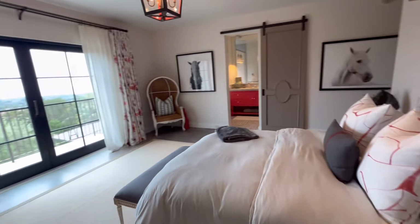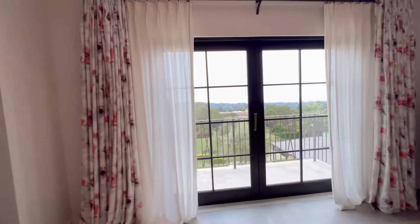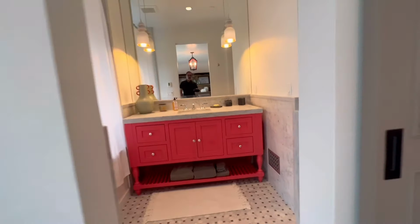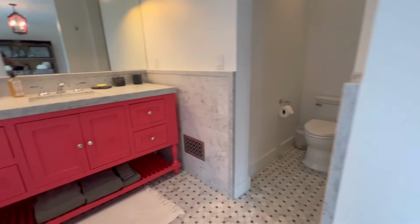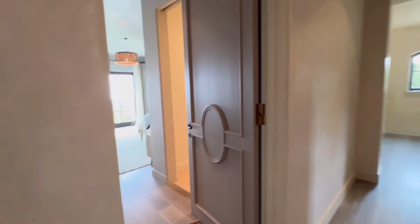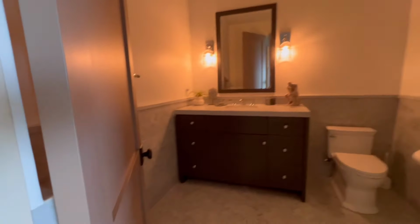Another killer view. Don't even have to lift your head off the pillow to see the ocean view on that one. And then some more of that fun color here. All right, what else we got up here? So another suite. Okay, let's check out the bathroom.